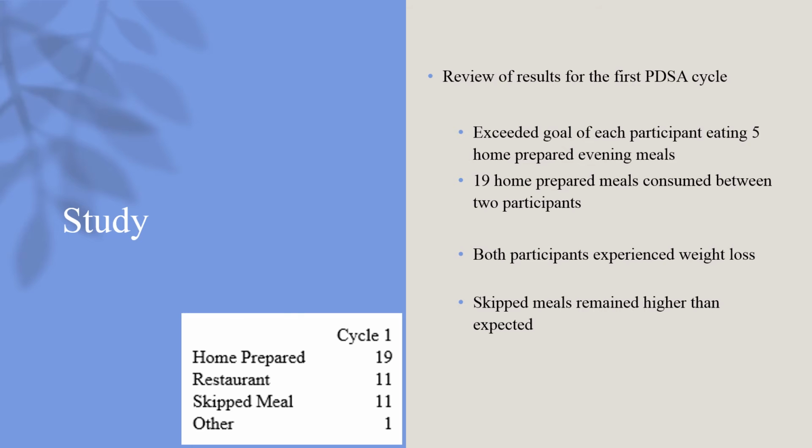During the study phase, we discovered the first cycle went pretty well. We exceeded our goal of each participant eating at least 5 home-prepared evening meals. My fiance was able to go to the store after work one night and purchase dinner for another home-prepared meal. So we ate 6 evening prepared meals, which was a total of 12 for us, between the two of us. 19 home-prepared meals were consumed between the two of us, and that's for the entire week, and both participants experienced weight loss. However, our skipped meals remained higher than I had expected.